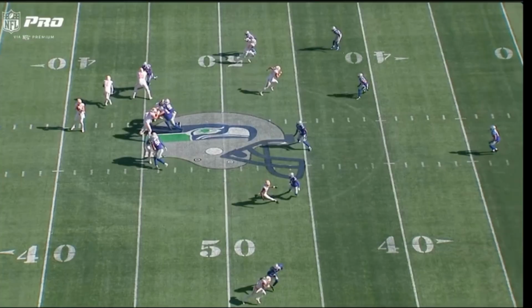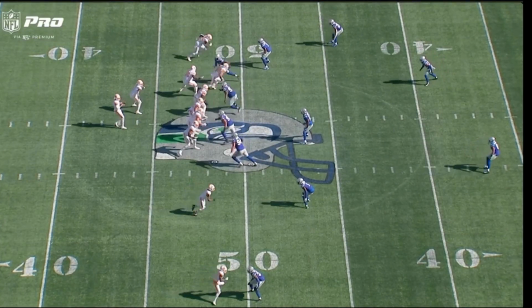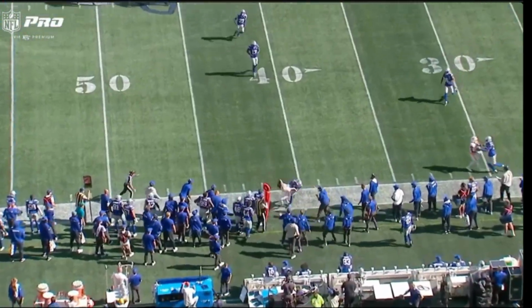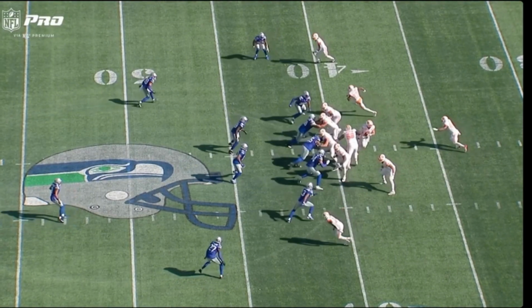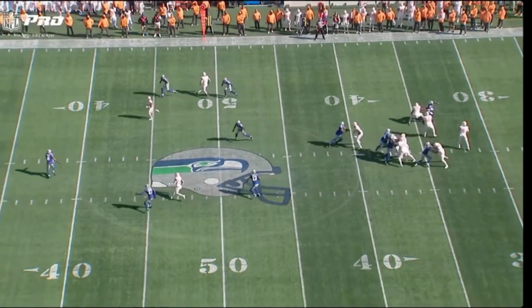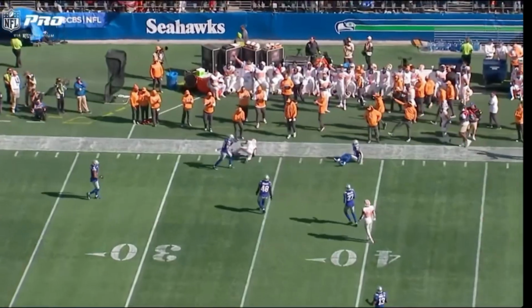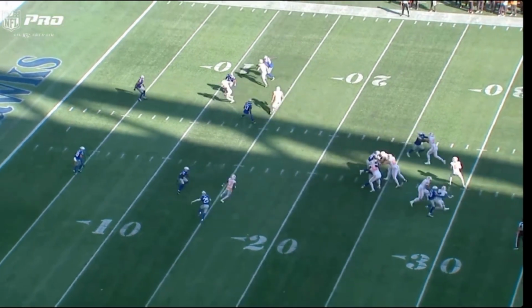Another win within single digits, a 3-point win. All 4 of the wins this year for the Bucs have been by single digits. So they're having to execute high-level plays, especially in the clutch. And you have to be dependable and have great hands, knowing what you're doing, to have plays being executed at that level. So let me know what you think about Emeka Egbuka.